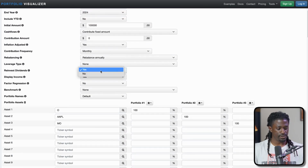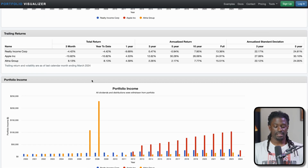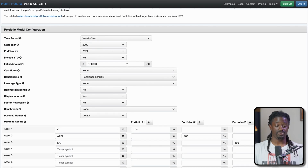But what happens if we don't reinvest our dividends? Let me show you. All right, so if we don't reinvest our dividends, oh man, see that? Only $500,000, $189,000, and $18 million. And then our dividend income would be completely trashed. $30K, $100,000 from Apple, and 16 from Altria Group. So we always want to reinvest our dividends, and that's with $100,000.